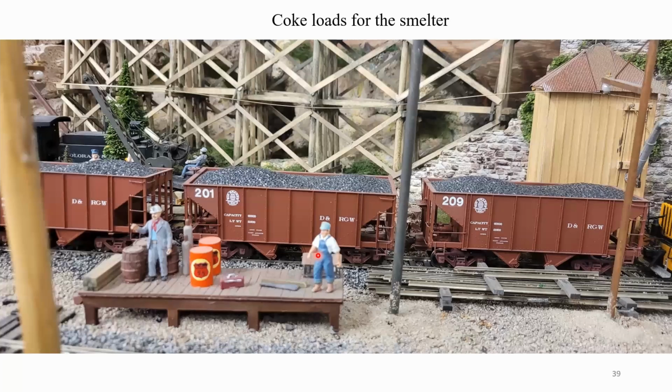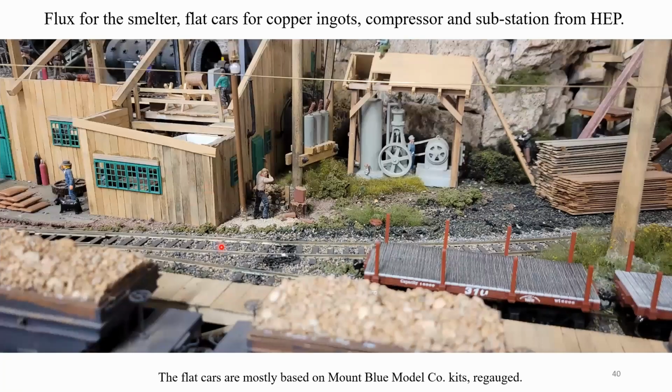And here's a train of cars waiting to take coke now up to the smelter. There's a couple of passing tracks here, and just beyond them, there's a siding with some flat cars waiting as well to go up to the mine. And here's some flat cars, which are being used to haul the copper ingots from the smelter back to the dock. And here we've reached the concentrator, which doesn't have a roof.